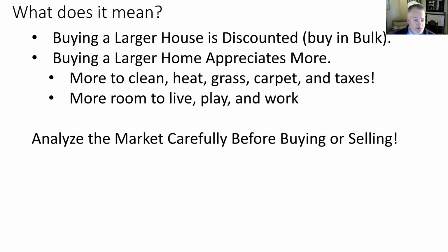So the takeaway is analyze the market carefully before buying or selling. Look at your finances. But with interest rates so low right now, it really is a great time to think about, hey, if you're going to live your life, why not live in the biggest house that you possibly can? It's a good investment. And I hope this answers that question and helps you make your decision.